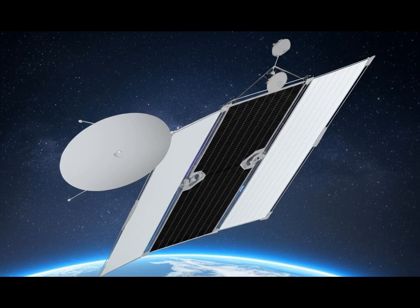Welcome! Imagine voyaging through space, not with roaring rockets, but by harnessing the very light of the sun. This is the concept behind solar sails, a truly revolutionary approach to spacecraft propulsion. Instead of needing tons of heavy propellant, solar sails use the constant pressure from sunlight itself.